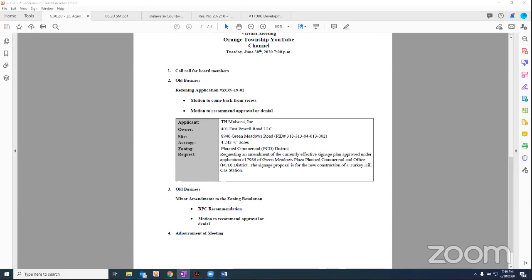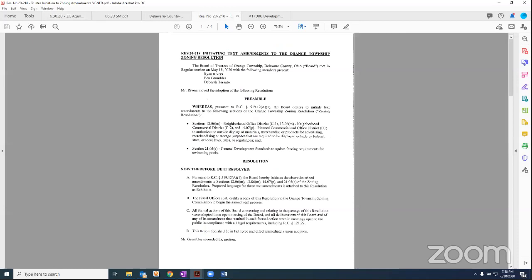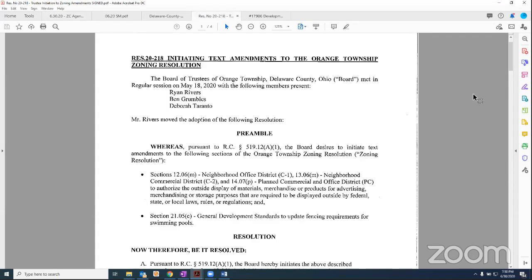So Mark, if it's okay, we can move on to the second part of this hearing. Yes, please. I forgot to add this on here, so I apologize, but since we opened this hearing up the last time we met, we do need to bring this back from recess. We have a motion to come back from recess for consideration of resolution 20-218, initiating text amendments to the Orange Township zoning resolution. So moved. Second.